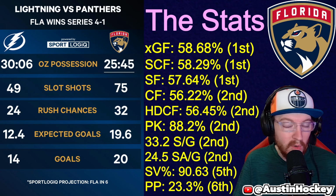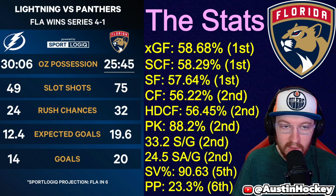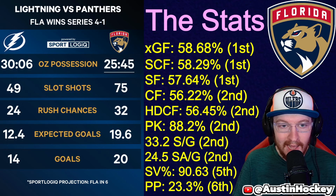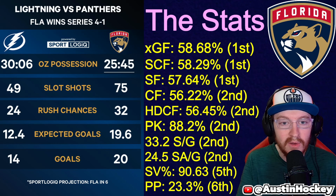On the left side of the screen, we have Sportlogiq stats: ozone possession, slot shots, rush chances, expected goals, that sort of thing. We will have 3 sets of those Sportlogiq stats, one for each series that Florida played. Round 1, it was Tampa. Round 2 was Boston. Round 3, it was the New York Rangers.